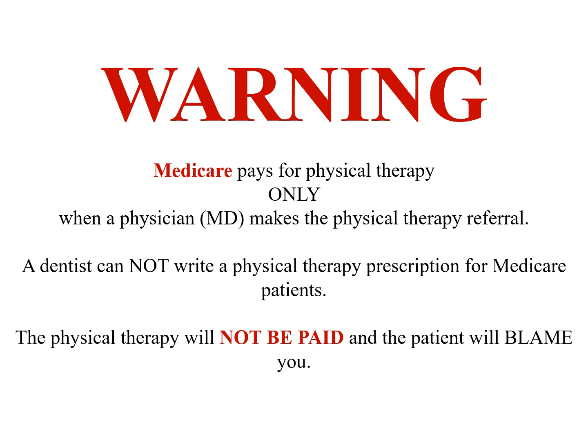The problem was she did not know that dentists cannot write physical therapy prescriptions. She just saw the prescription and said, okay, let's do it. She did 10 visits for the patient, and it was $1,800. Medicare didn't pay for it, and she tried to get the patient to pay the $1,800. The patient went crazy and actually brought a small claims lawsuit against her. She dropped everything and just gave away her 10 hours of work.